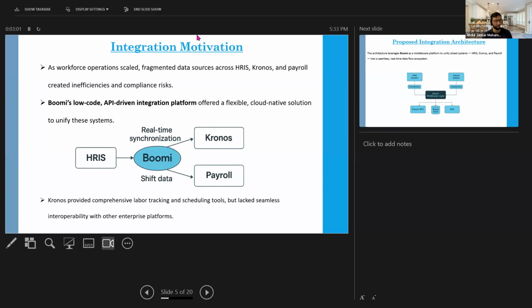A very good example is our iPhone itself, right? You open your iPhone, you have hundreds of applications over there, right? But why? Because each application is very specific and very good in what it does. The same thing happened to the HRIS system, right? So the approach that we are going through is Boomi's low-code approach. It's an API-driven integration platform, and it offers a flexible, cloud-based solution to synchronize and unify things.